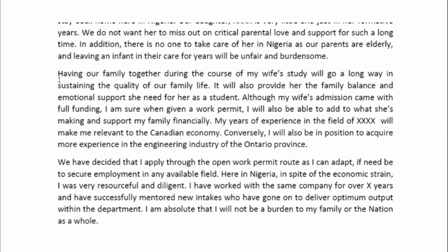So these are just sentimental things, that of course they should know this, but sometimes it's good to remind them that this is not just one person going to study. This person has a family that will be affected by his or her absence. So that's basically what a study open work spousal permit letter is all about. It's more of like telling them why you need to have your family with you.